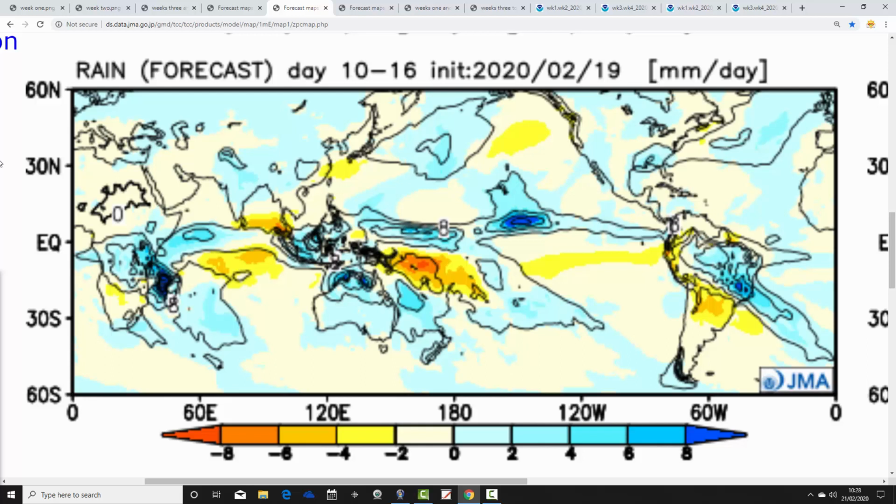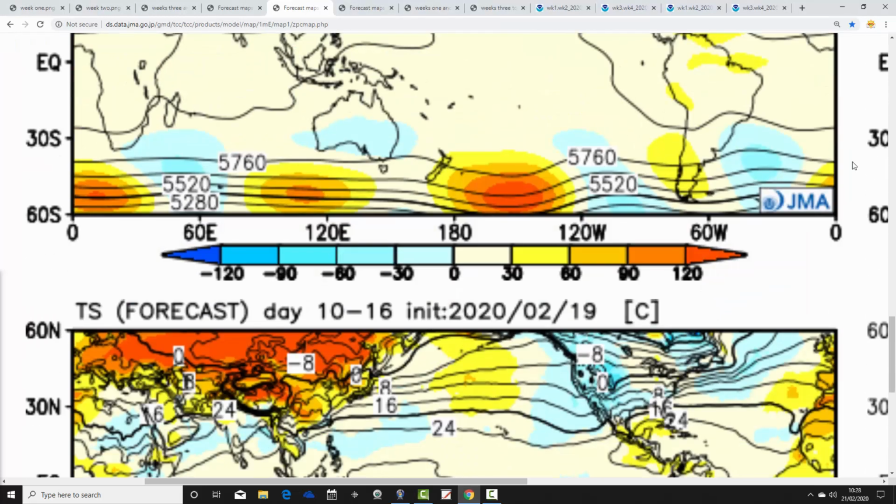Precipitation in week 2 is actually still unsettled, maybe a bit surprisingly so. I thought anyway for southern parts of the country it might be going a bit drier, but looks like all areas still being forecast to have above average rainfall there through the first week of March.